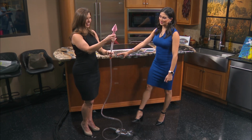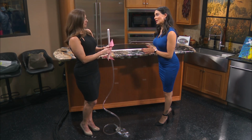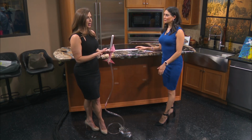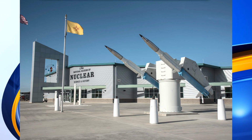Perfect. Jen, where can we go for more information on the Nuclear Museum and if they want to host an event? Yes, everything is at nuclearmuseum.org, and you can look under events, you can look under camps, just everything is online.